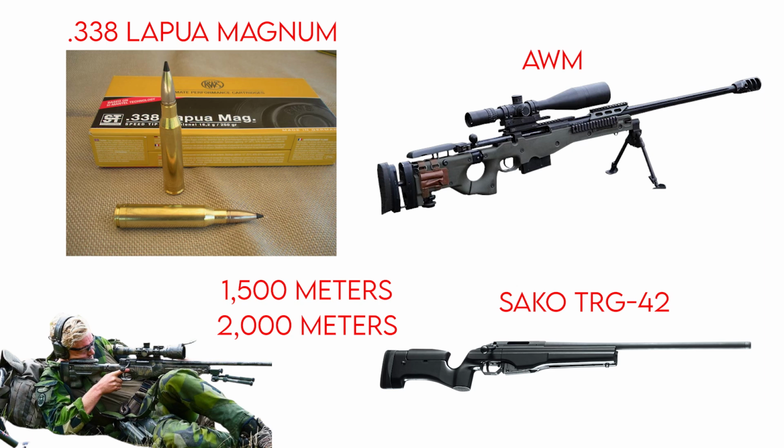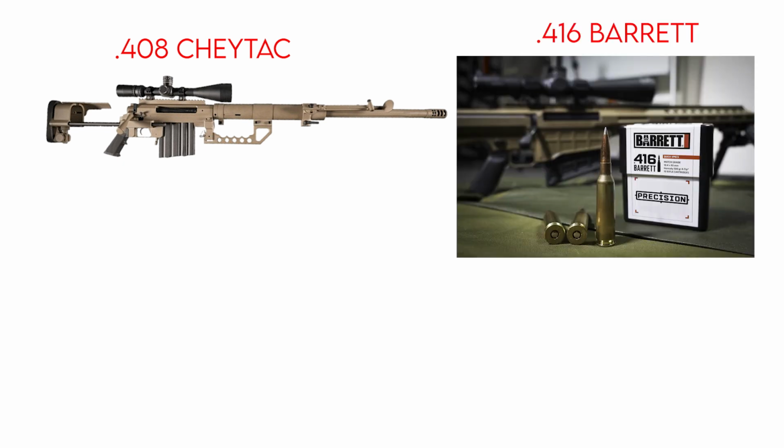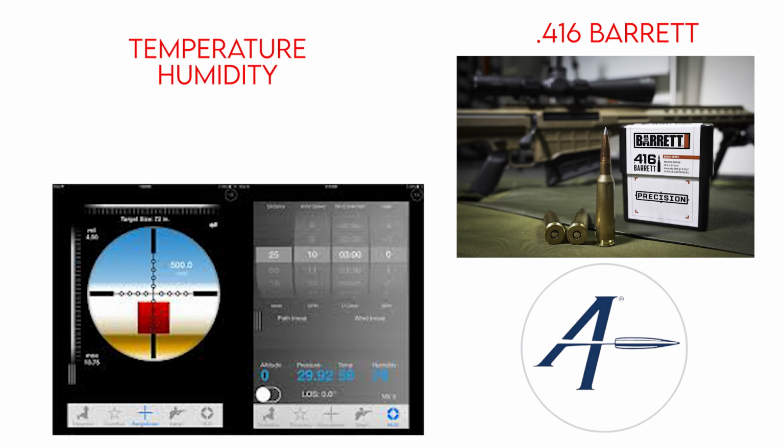Cartridge development advanced rapidly. The .408 CheyTac and .416 Barrett cartridges pushed extreme range capability even further, though their adoption was specialized. Ballistic software evolved dramatically. Programs like Applied Ballistics and integrated handheld computers allowed snipers to predict complex firing solutions for temperature, humidity, wind drift, and bullet drop with far greater accuracy. This era redefined the sniper's role from long-range shooter to extreme-range precision technician.